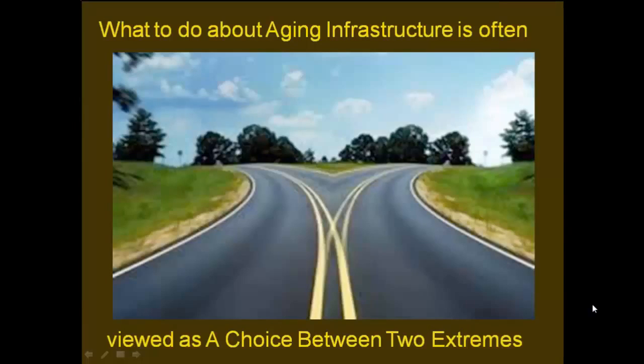So moving along, we've talked a little bit about what aging infrastructure is, and it's basically when your treatment or when your water system components are reaching the end of their useful life. So that's the way we want to think about it. It's those components that are reaching the end of their useful life. Well, what do we do about it? Oftentimes we view this as kind of a choice between two extremes. And we're going to talk about what those extremes are.